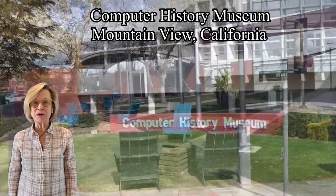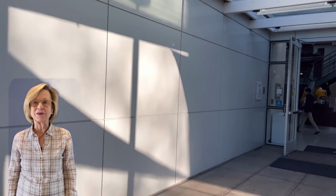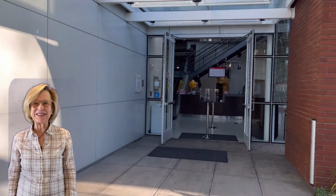I've been a member of the Computer History Museum in Mountain View for a number of years, but for the past 2 years, it's been closed. So I was delighted when it reopened weekends starting in February 2022, and I went down there last weekend to have a look around. Let's take a closer look.